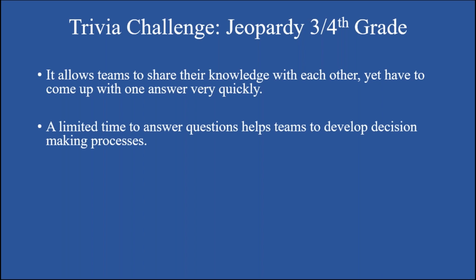A limited time to answer questions helps teams to develop decision-making processes. They only have 30 seconds to answer each question, which means they have to talk about their answer quickly and make sure that they get it down on paper. One of the things you may find with your groups is that you have a very intelligent group, or a group that has lots of knowledge, and you may be thinking to yourself, this particular group is going to do well in Jeopardy. But another component to doing well in this event is not only having the knowledge, but having the decision-making skills to get that answer on the paper before time is up.